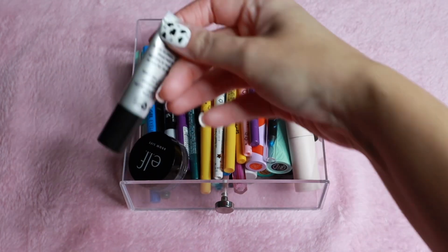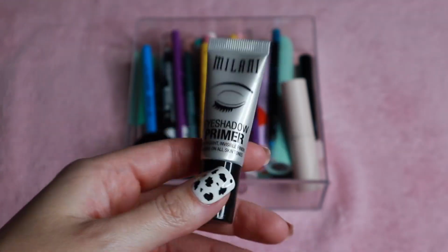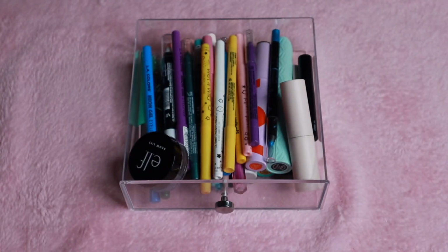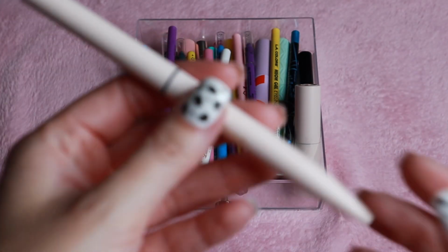Well, first off, I'm gonna be picking, of course, this eyeshadow primer from Milani. This is the only one I use, so I'm gonna put that one, of course, in my little drawer, as well as this Rare Beauty liquid liner. This is the only liquid liner I own, so I am going to be including that one.